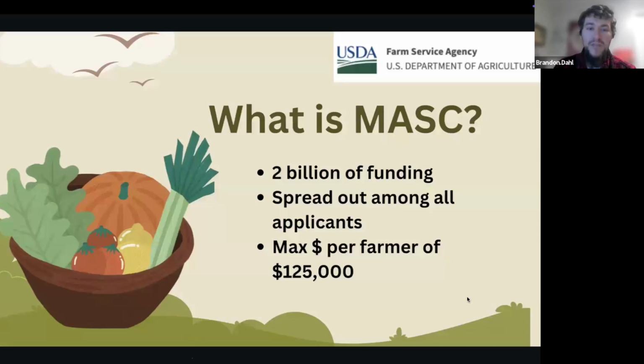The max payment per farmer, based upon our payment limitations, is $125,000, but more on how that would be reached in the next slides here. We're looking at some payment factors, but we really won't know what your payment would look like until after January 8th.